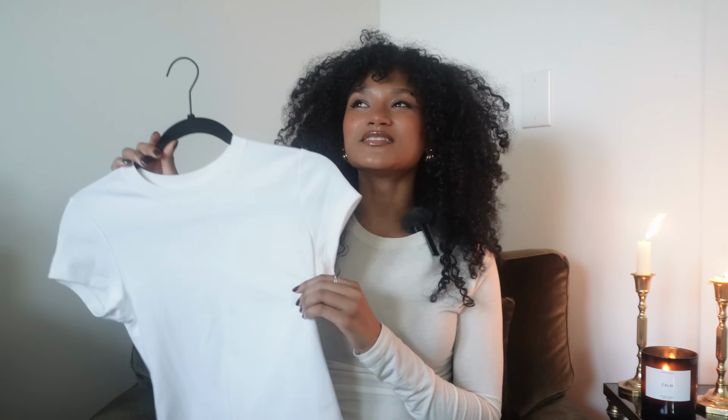And so I came across these Uniqlo tops. Oh my gosh. Something told me to get multiples of these, and I'm so glad I did, because I think I've already gotten a slight stain on this one. I just had to pull it out so I could show it to you, and then I'm going to go wash it. But I love these tees.